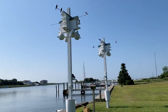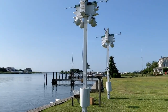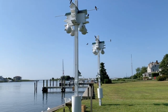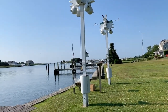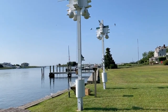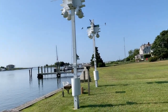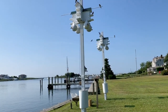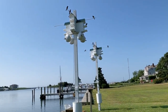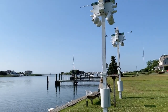Thanks for joining. It's quite a bit of glare, and I apologize if I'm not answering some of your comments. But I just wanted to share this with you. We're going to have a hot one here on eastern Long Island today. I just saw the forecast to be in the low 90s. So I guess that means in New York City it's going to be between 95 and 100. Hopefully the sea breeze will come up around noontime here.